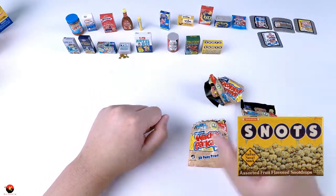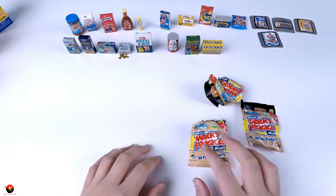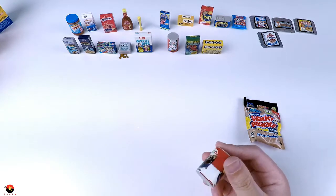I think it's our first candy. I wouldn't really count ice cream as candy. Let's go ahead and rip this open. And let's take a look at what we have here.